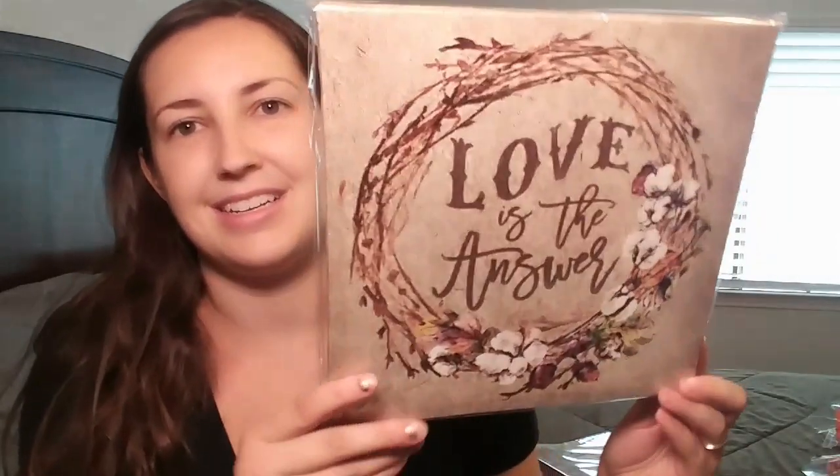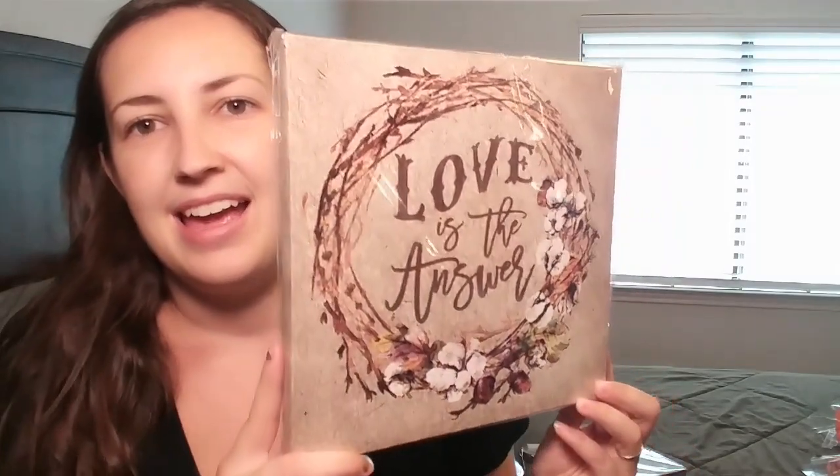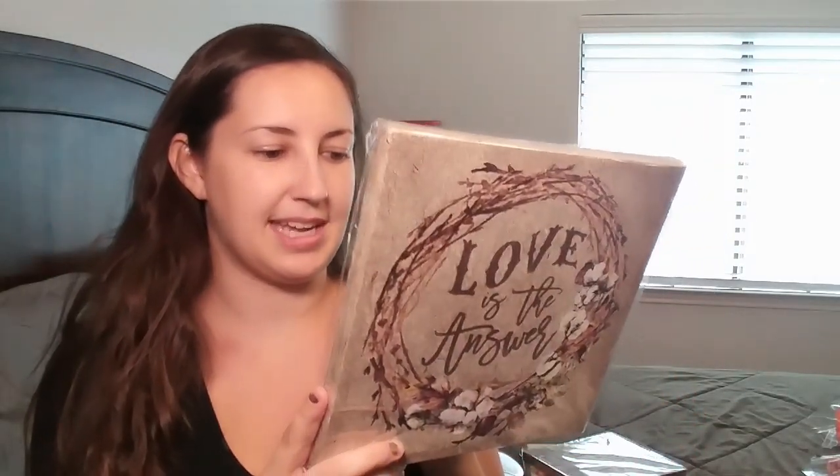So I did pick up that one, and then this one here says love is the answer, and it is a wreath with cotton on it, and I love it. It's so pretty. It has acorns. Like, this is so fall to me. I love that I found this right now. Super, super excited about this one.